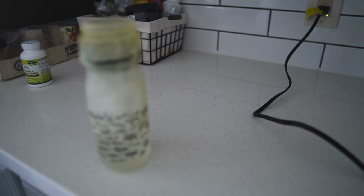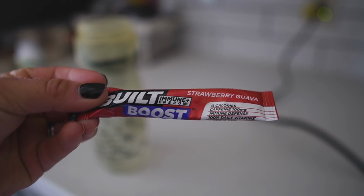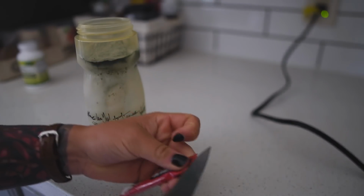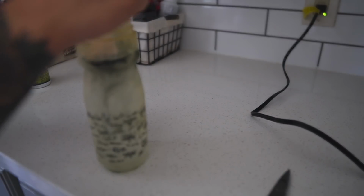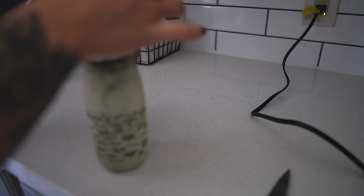But either way, it's just kind of like a filler for me, where if I have a day where I basically didn't eat any vegetables or fruits, I mix a scoop of that plus this little Built Boost immunity packet from Built Bar. I really like the strawberry guava and the apricot flavor. Both of those are really good, but the combination together makes it actually enjoyable and not disgusting, because some of the other greens powders I've tried, ooh girl, they are disgusting.